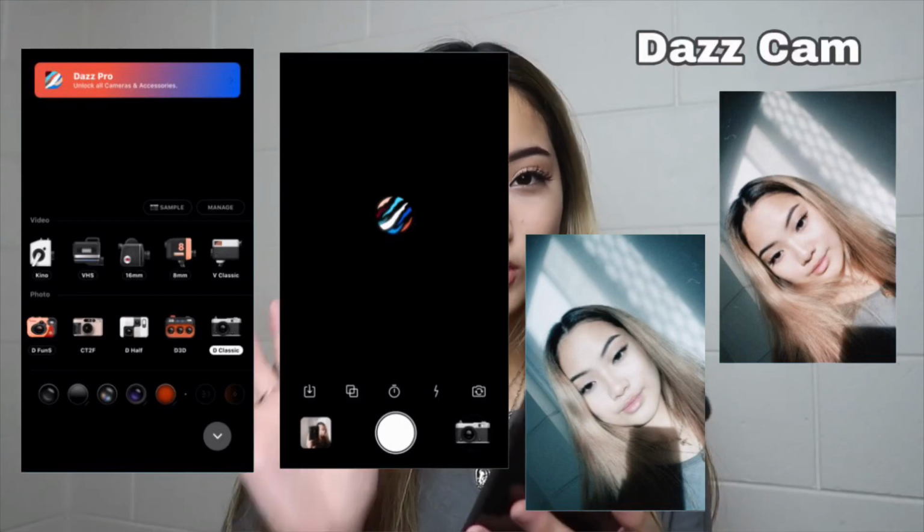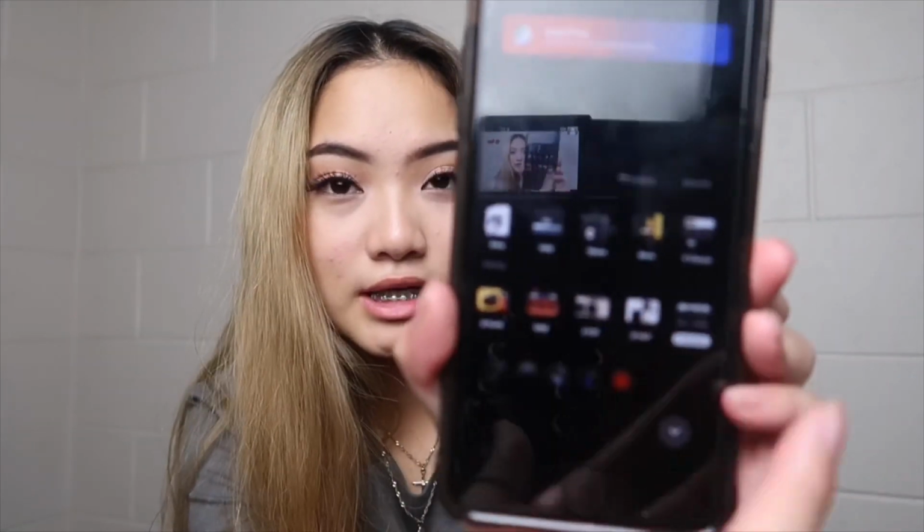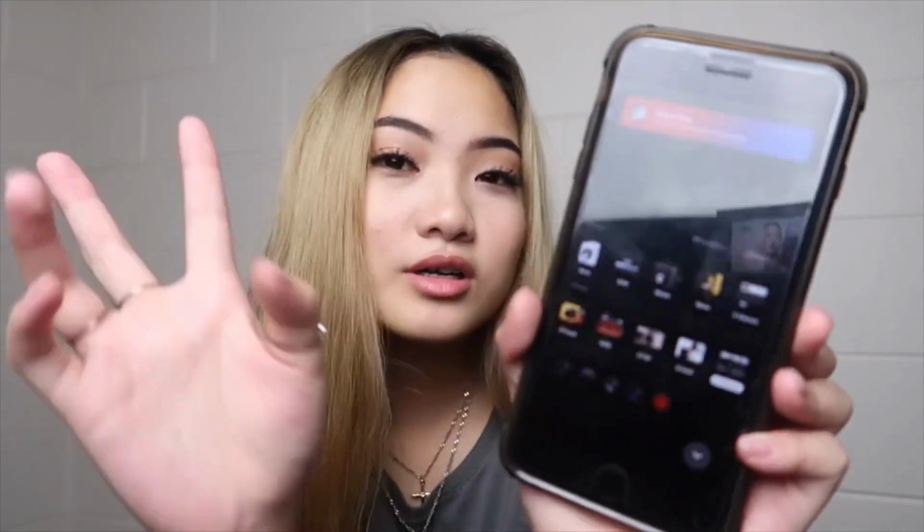So the next app that I'm going to talk about is Dazz Cam, which is very known. It's very popular right now because it's used to take those moving photos. If you've seen those, I'll show you an example. I'll insert it here. In this app, you have many camera settings. You can choose many cameras, like Instax, classic, different lenses. For video, you can also get different camera settings, and you can add a date if you want to have a date on your photo. But you have to unlock it because you have to pay, but I'm not going to pay for any of that. But I've taken a lot of photos here with my friends as well.